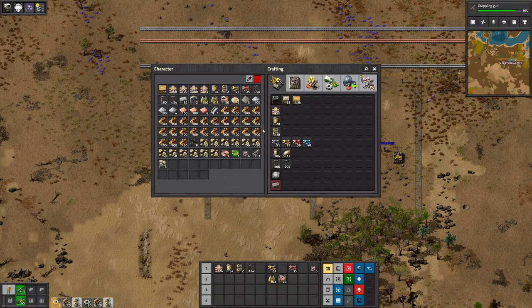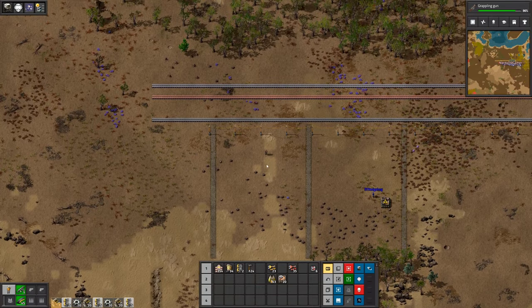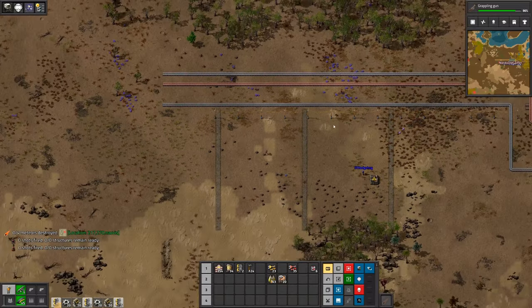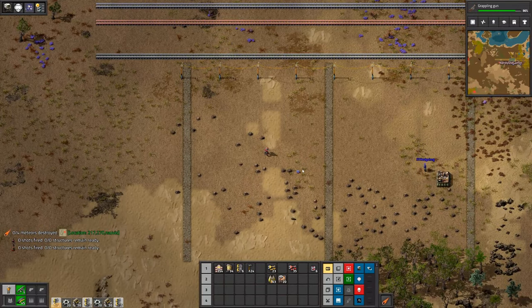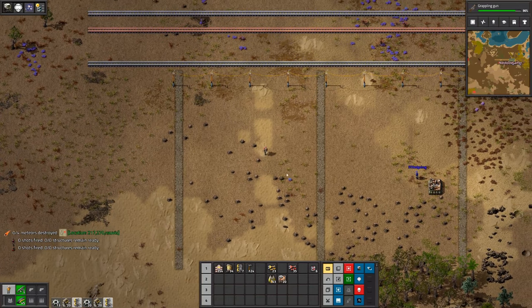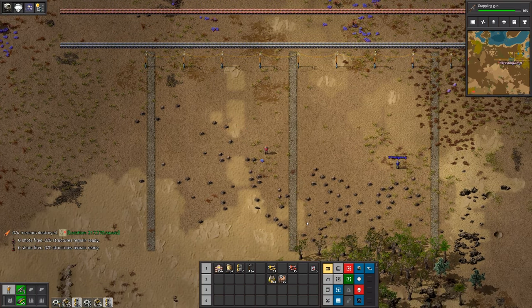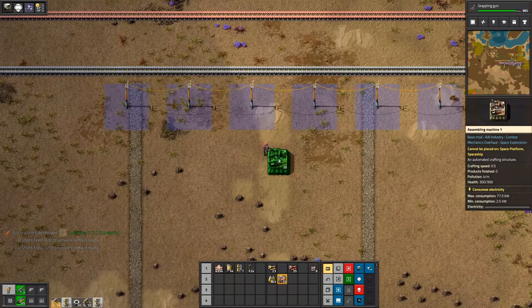Yeah, so to produce red science at 1 a second, I need to put 5 of these machines down. I think our bus can handle that. Maybe not the miners, but the belts can, and I'm being dropped again, I think. Oh, I'm back. Are you still there? I'm still here. Okay. It's fine.